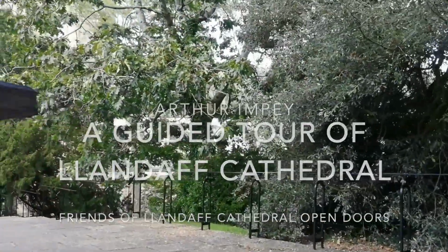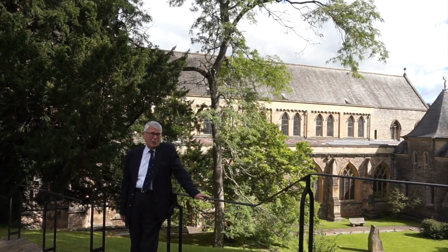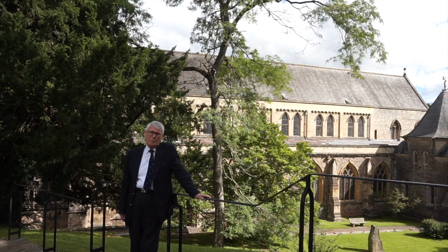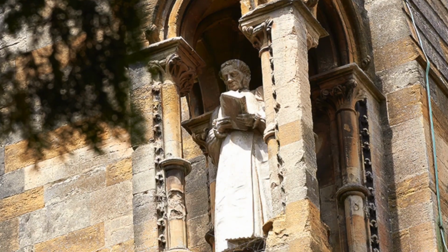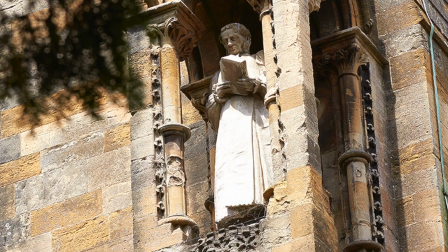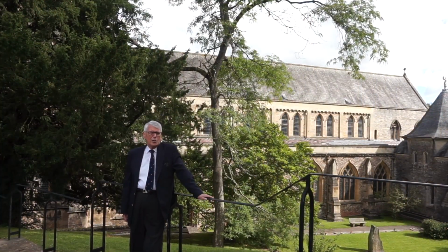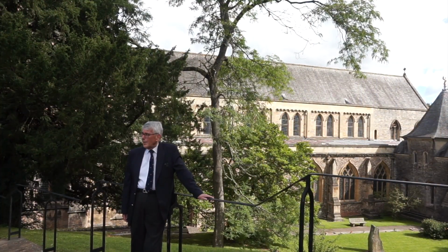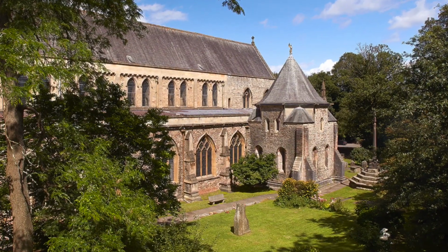Welcome to Llandaff Cathedral. Llandaff Cathedral claims a very ancient history. It's claimed to date back to 560, which is the Celtic period, or even the Age of the Saints as it's known, and is associated with three Welsh Celtic saints, Dubricius, Teilo and Oudoceus.